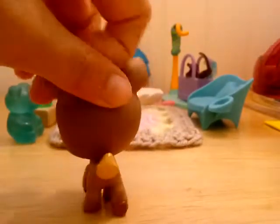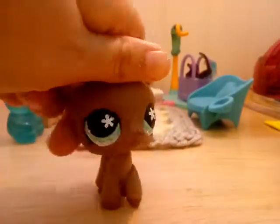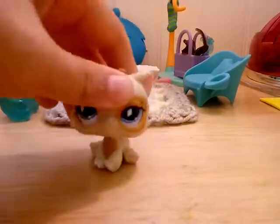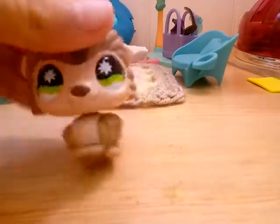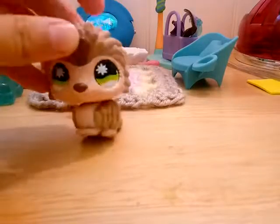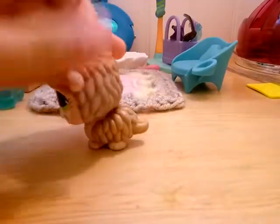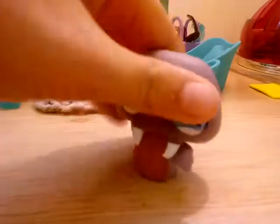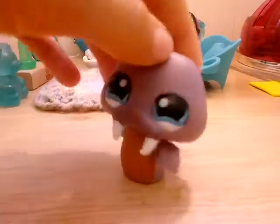I have this deer. I have this kitty, and I have a lot of these types of cats. I also have this porcupine, and actually this was my first ever LPS, and then I couldn't find it, and then I got another one of these, and I'm so happy to have it back. I have this walrus, which is in perfect condition.